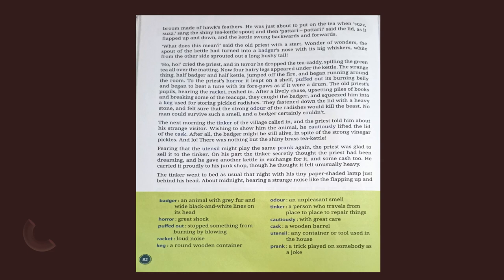Now children, the priest was really amused with whatever was happening, so he cried, ho ho! And in terror, he dropped the tea caddy. The container of the tea and all the green tea was spilled all over the matting. Now suddenly, four hairy legs appeared under the kettle. And this whole thing was a strange thing because it was half kettle and half badger. And it jumped off the fire and began running around the whole room.